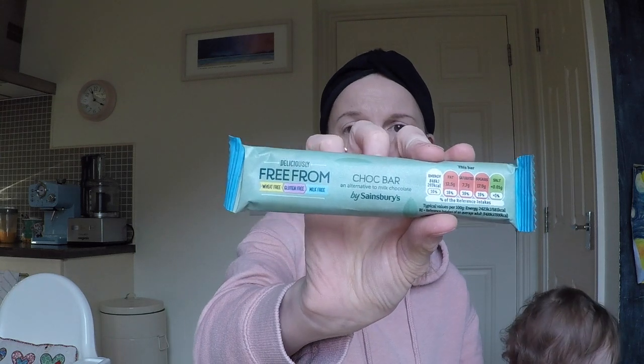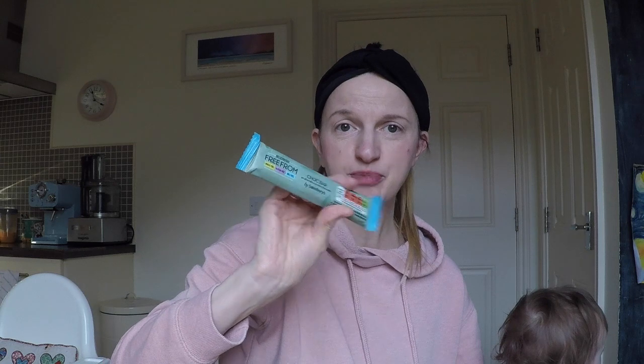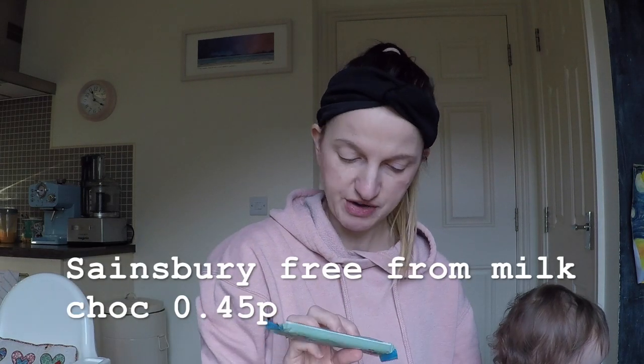And then finally I got one milk chocolate one, which is actually milk chocolate. So that again is from the Free From range, and it's got the vegan stamp. And that was only 45 pence, but it is only probably 40 grams, is it? 35 grams.